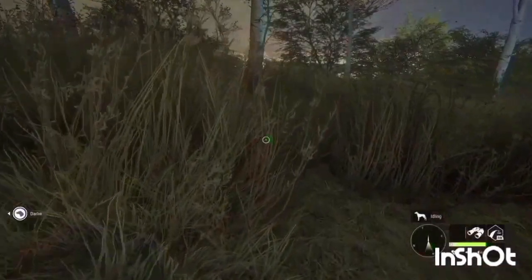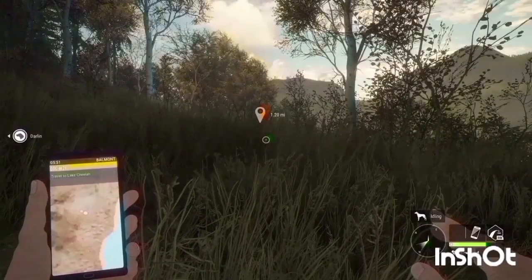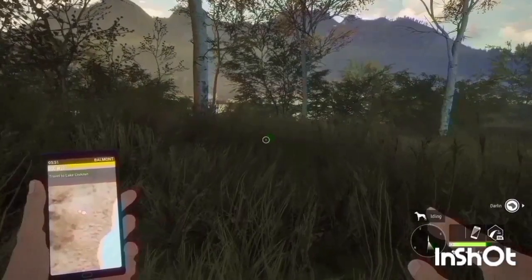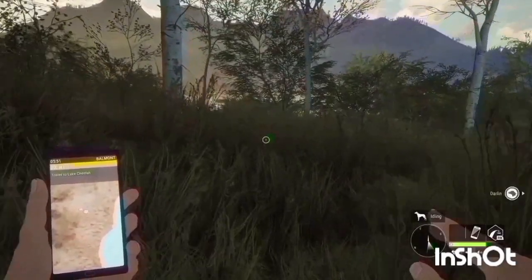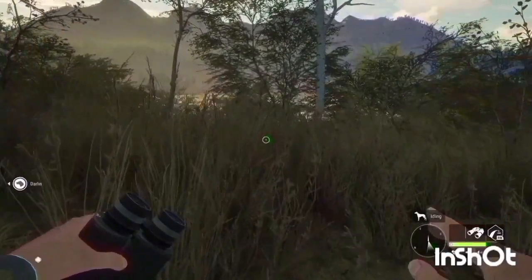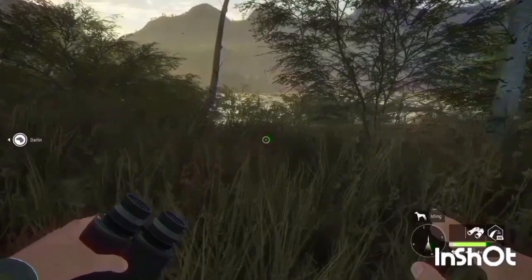Alright, taking a little detour here. There's our marker where the next lookout tower is. I'm taking a slight detour over here to this lake or pond or whatever you want to call it. Gonna see if there's anything worth seeing out here. Maybe I'll find something worth taking a shot at.